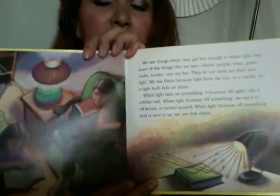When light falls on something, it bounces off again, like a rubber ball. When light bounces off something, we say it's reflected or turned around. When light bounces off something that is sent to us, we see the object. He has a little diagram.